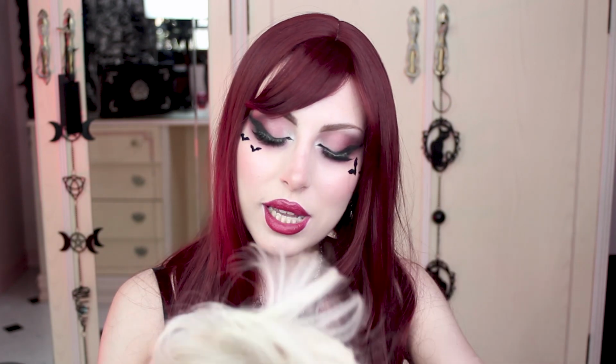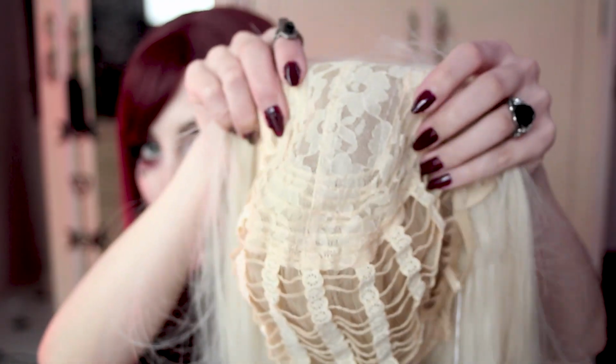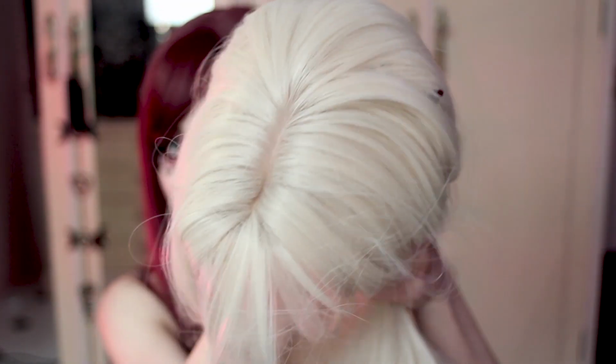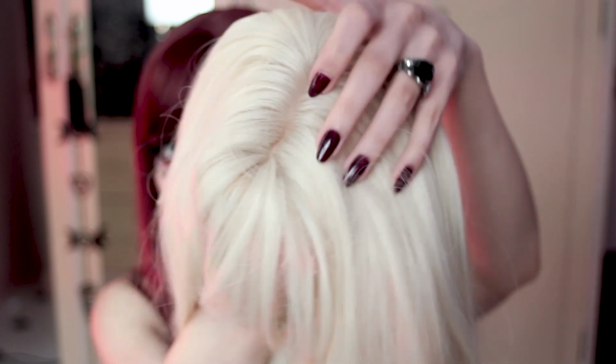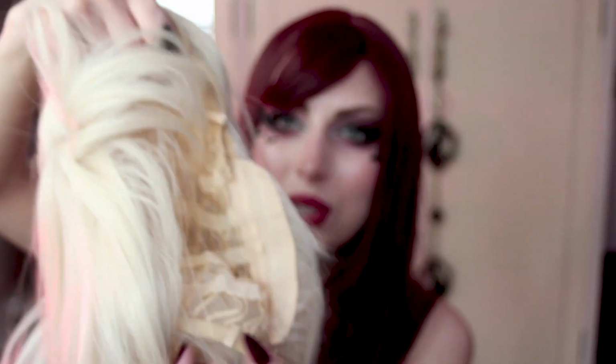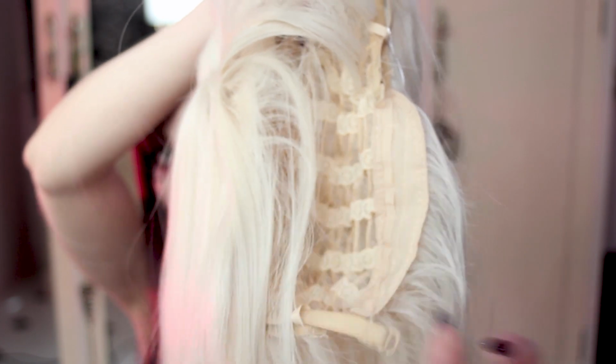I'm gonna show you the inside because I didn't show you before. This is how the wig looks like on the inside. It has this plastic thing in here that looks like a real scalp. I think this is awesome. I'm always surprised that wigs that are not super expensive have this. And of course, all their wigs come with these adjustable straps here, so it can fit your head better. I'm gonna do another look inspired by this wig, and I will be right back.